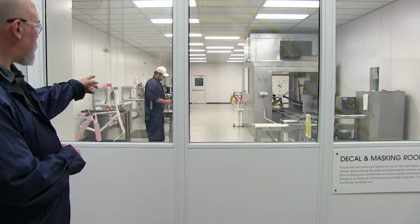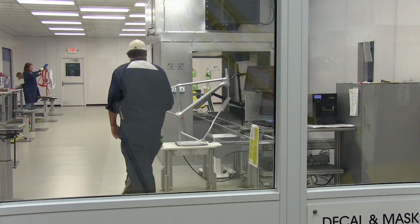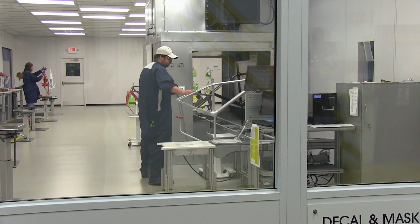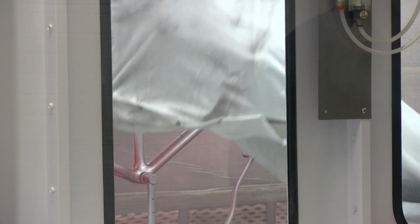Here's a P1 mountain bike. We just painted this morning. This is going to be liquid red with white logo. So it was white, masked, silver, and it's going to get its candy top coat on next.